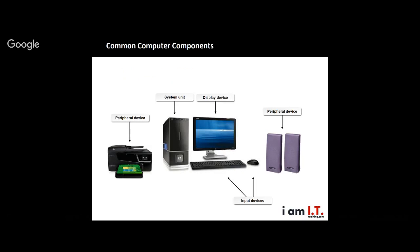So the first thing we're looking at here is just what makes up a computer and how do we pinpoint what device is what. So when we talk about a peripheral device, that's something that we can plug into a computer to interface with it or interact with it. Our system unit itself is what most people call the computer or the tower. That's where all the parts are held inside, as far as the motherboard, the CPU, and all that good stuff on the hardware side that we're going to be taking a look at.